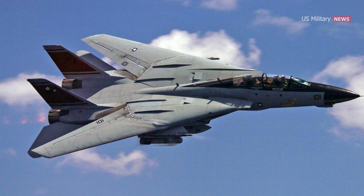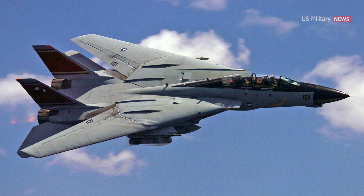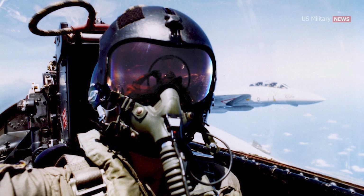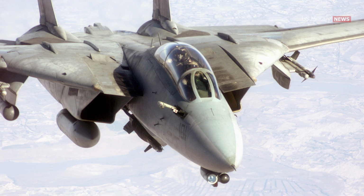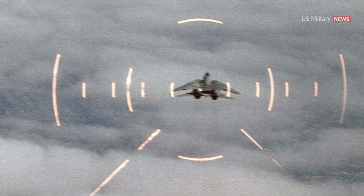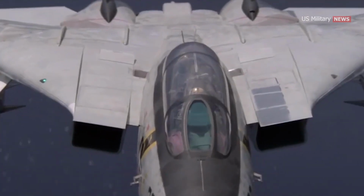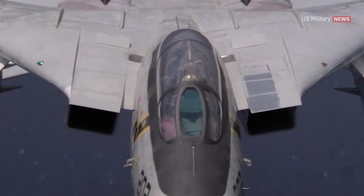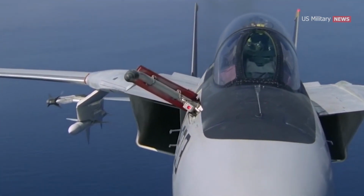The canopy is spacious and fitted with 4 mirrors to effectively provide all-round visibility. Only the pilot has flight controls. The flight instruments themselves are of a hybrid analog-digital nature. The cockpit also features a head-up display to show primarily navigational information. Several other avionics systems, such as communications and direction finders, are integrated into the AWG-9's radar display.